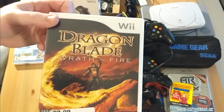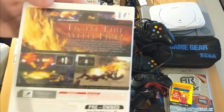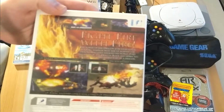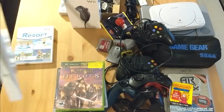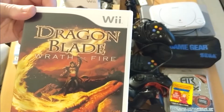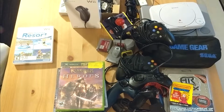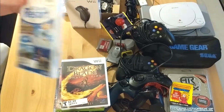This one was $3, Dragon Blade Wrath of Fire for the Wii. Another game that just kind of looked interesting to me. Whether it's worth anything doesn't matter. Oh, and the other part of it was the publisher, D3, which is the same people who make Earth Defense Force. So that's another reason I picked it up. Might be bad, who knows?